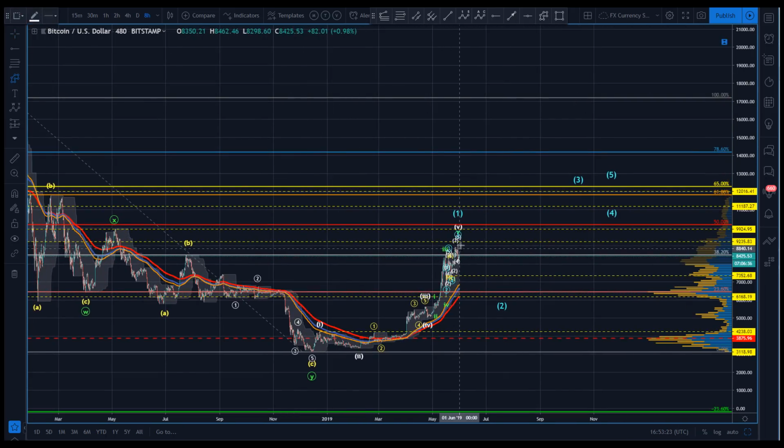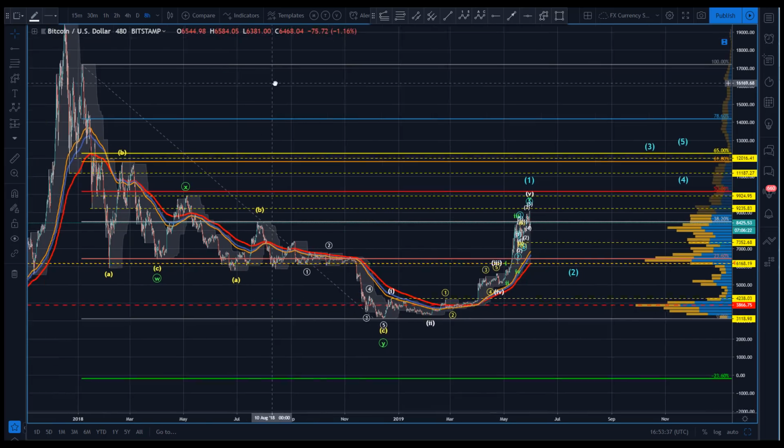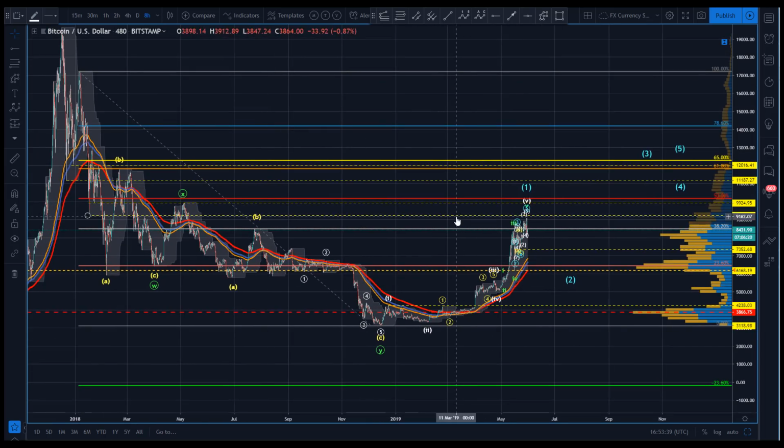I'm not suggesting this, but if we were to go up, oftentimes these will be areas of support as we come back through them. But right now, look what we've done here. This has been a $6,000 move off the lows. So the fact that we broke 9, this psychological number maybe, this little pullback here is not terribly surprising.